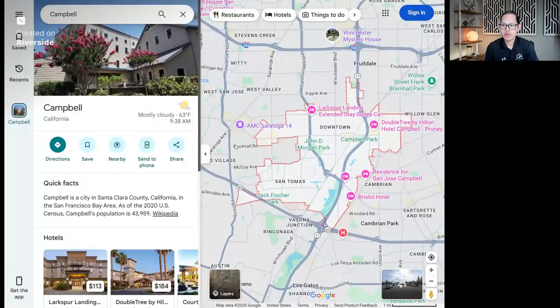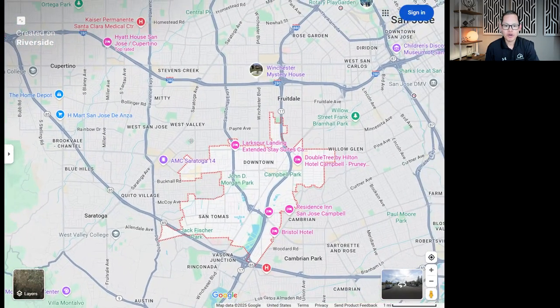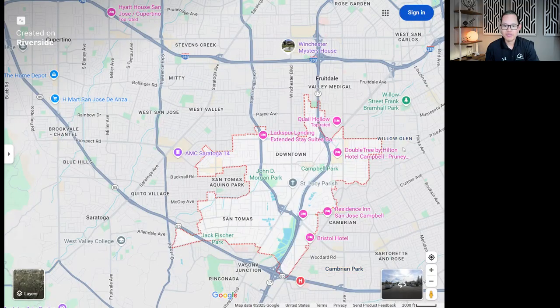Let's take a quick look at the map just to orient ourselves for those people that are not familiar with Campbell. Here we go. So you can see here, this is Campbell, right here with the dotted lines. It's bordered by West San Jose, Saratoga right here, Los Gatos down here, Cambrian Park, and then Willow Glen.